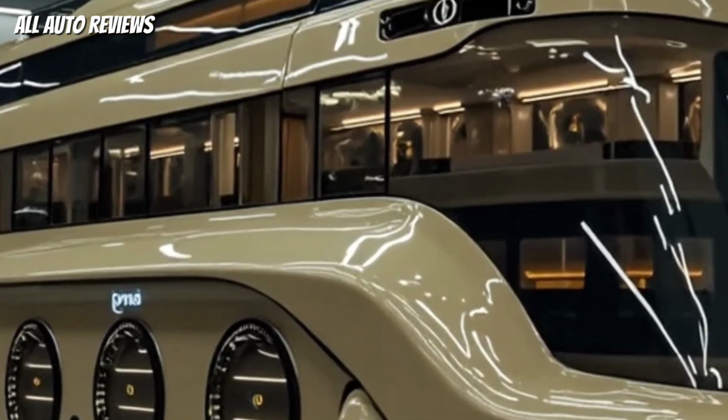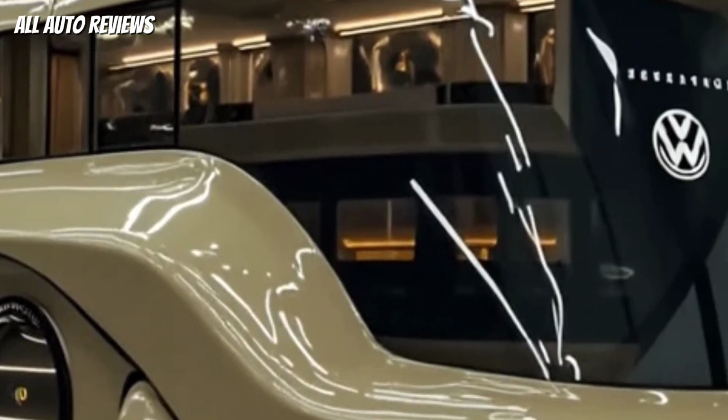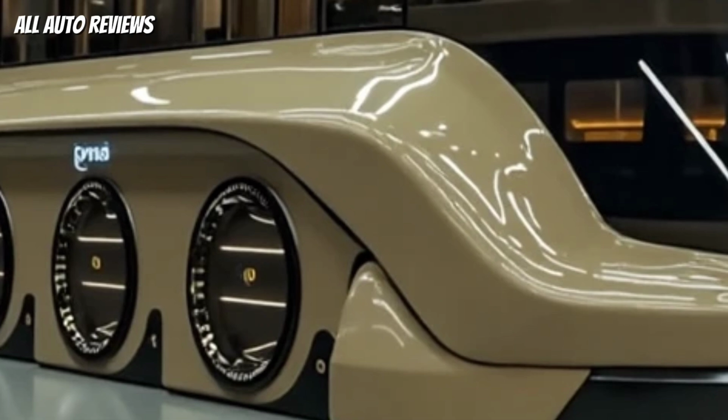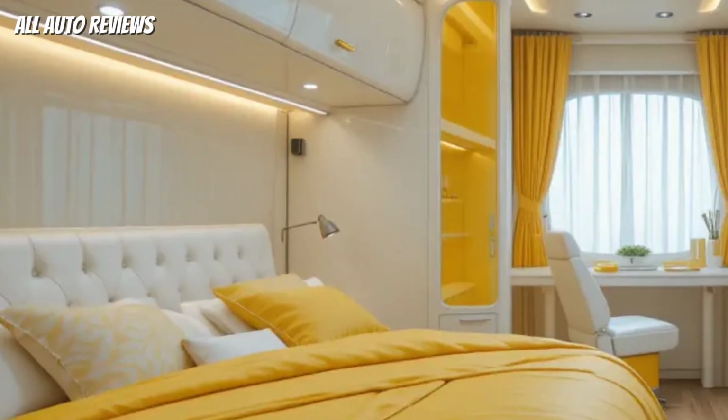Built on Volkswagen's latest electric platform, it delivers a silent, efficient ride with a range of over 400 miles on a full charge, ideal for long-distance adventures without compromise. Now step inside, and you'll see why this vehicle stands in a class of its own.